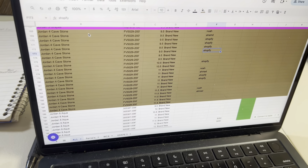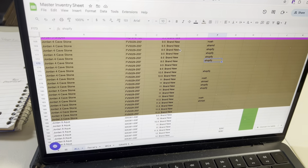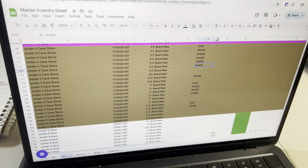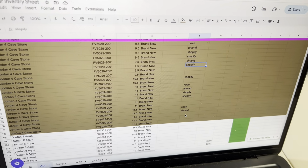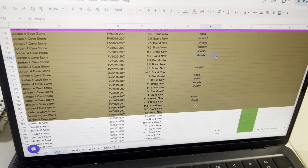So again, you're going to put the name of the sneaker, you're going to put the SKU, you're going to put the size, you're going to put the condition of it, because again, some people like to buy used sneakers. And again, right here, you're going to put your selling price. I put some customers that already bought some already. So again, we don't have many pairs that are left, and then go from there. So again, you got to track everything in your inventory sheet.